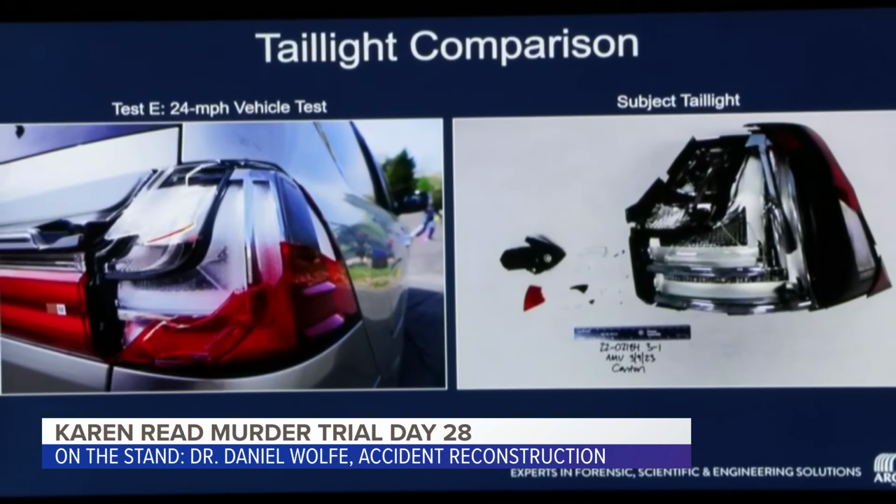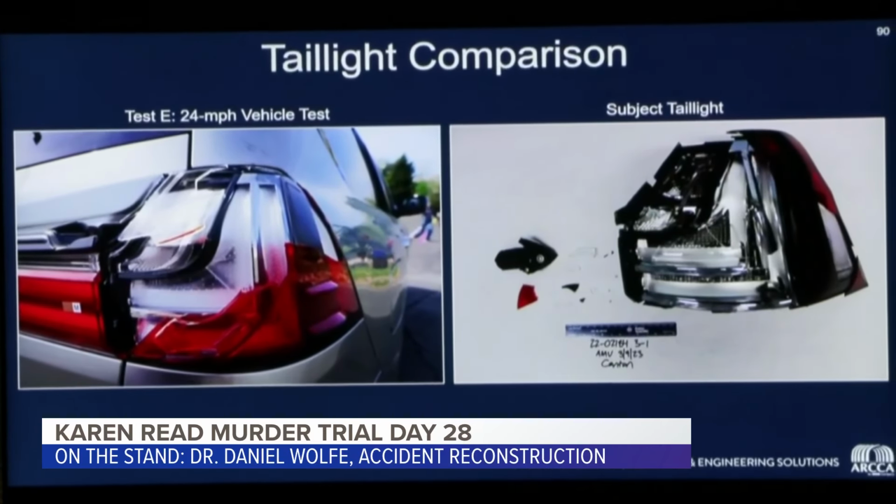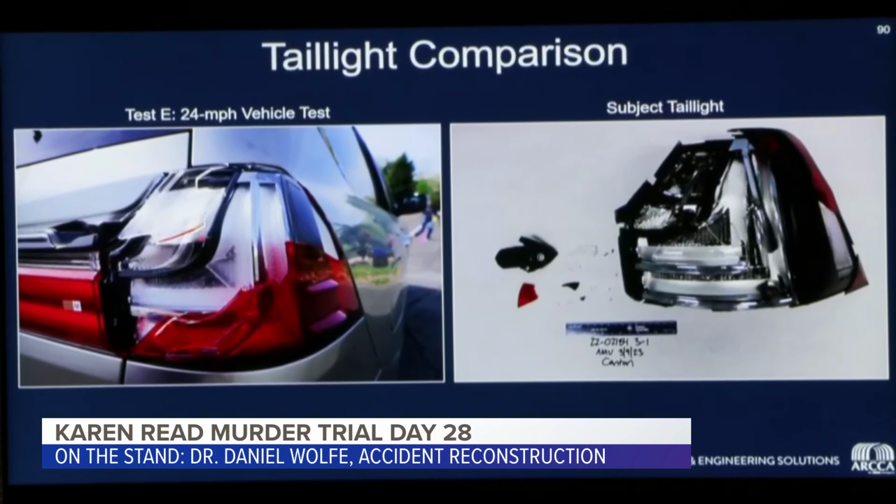What is this depicting? So this is a photograph depicting the quarter panel taillight subsequent to the 24-mile-an-hour impact test with the ATD arm, compared to that of the subject taillight. Based on this test, were you able to reach any opinions or conclusions as to whether the damage to the subject taillight is consistent with striking an arm at 24 miles per hour? Based upon the test results, it's inconsistent with striking an arm.